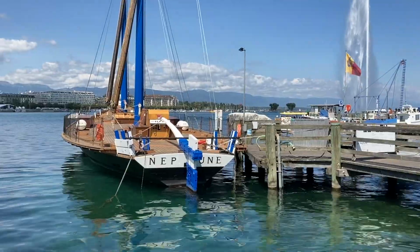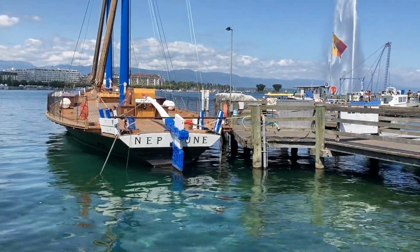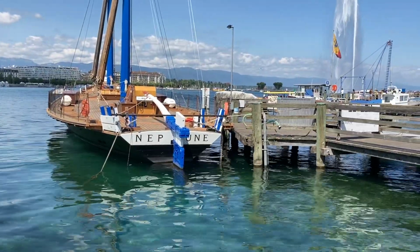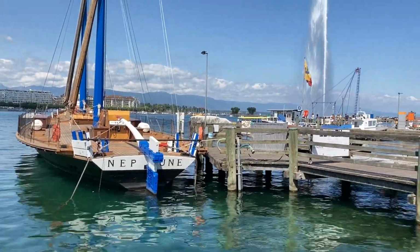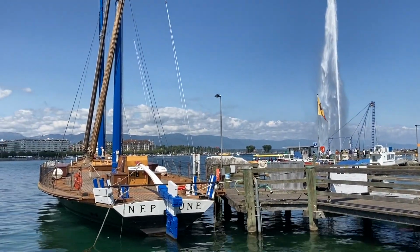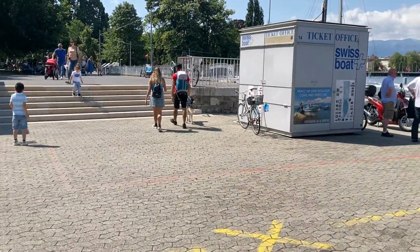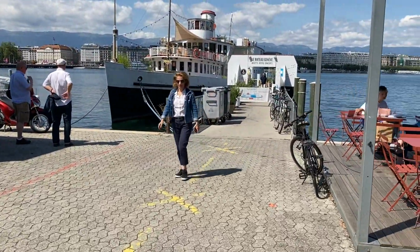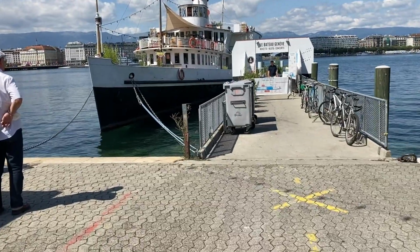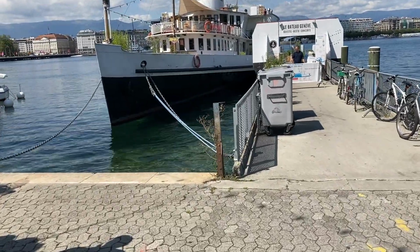Especially if you add the bankers, the local bankers here, because of course Geneva is full of banks. So I think it would be fair to say that the true pirates are actually based in Geneva. Yeah, it's getting really, really hot. Hey, look at this. It's a full-size boat, then they turn it into a restaurant. That's really clever.